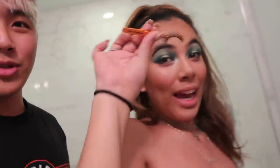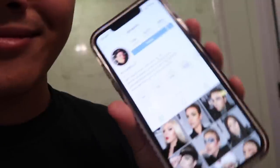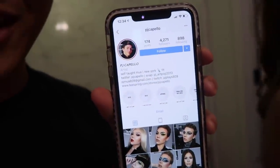Well, it's not finished yet, but we're doing this. I need to put lashes on, it makes a big difference. We're doing this kind of icy blue look that we saw on Snatched by Jake's Instagram, inspired by PJ Capello. I think that's how you say it. But love you the most.